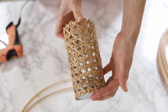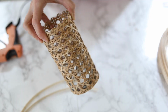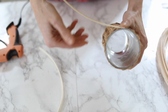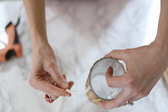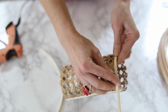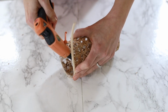I've wrapped the glass, both of them, in caning, glued it on the back, covered my seam with some of that basket reed, and now I'm just gonna take some more basket reed and wrap it around. Now it naturally wants to bend. This has a little bit of a curve on the top and then a flat back. I want the flat back against my project. So I'm gonna fight the natural curve of this reed and work in about 2 inches at a time and hold it, let it dry. And then you wanna bring it together right there and not overlap this basket reed on the back.